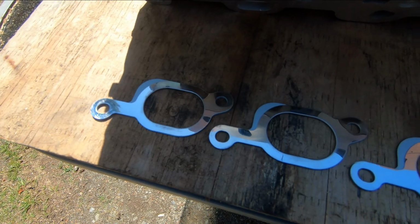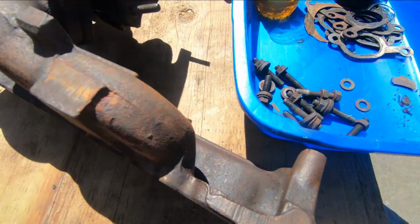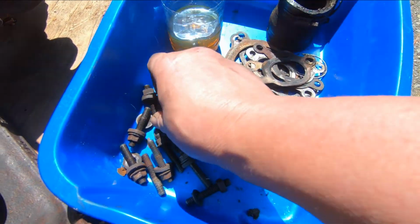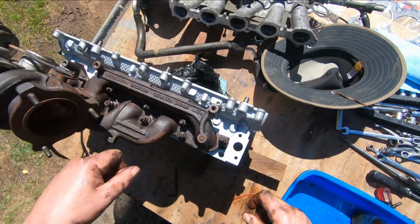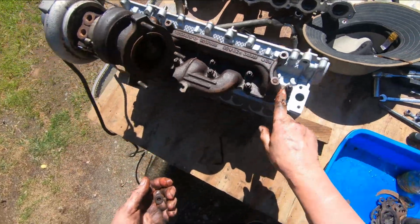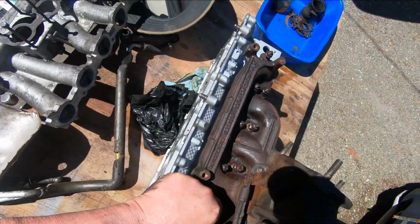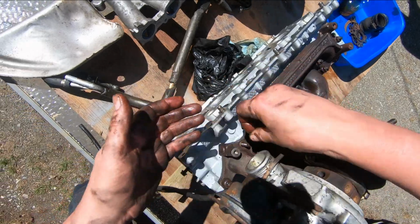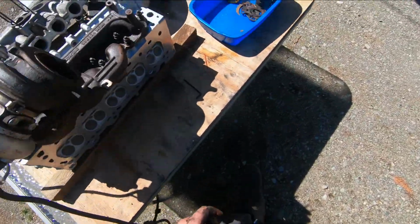Okay, so I got some new exhaust manifold gaskets. And here's the original bolts. There's the gaskets there. I'm just going to dip them each in a little engine oil as I put them in. Okay, so I got all the studs in loose. Gasket under each one. And I just got a spacer and a nut to put on this one. And then we can start tightening those down.